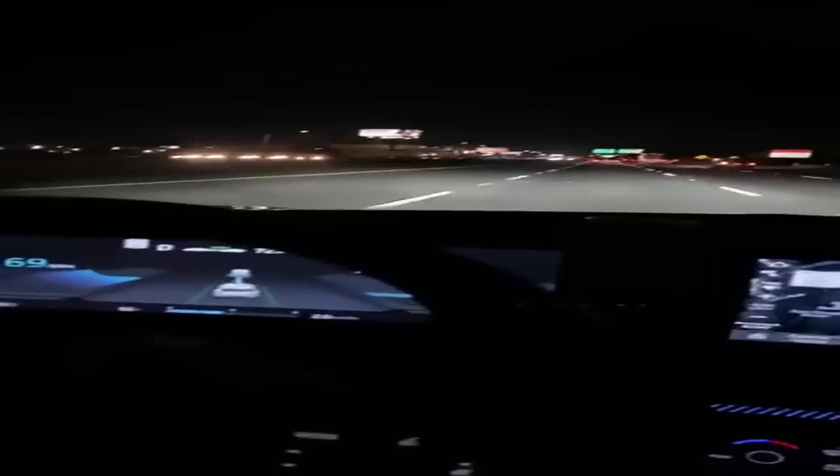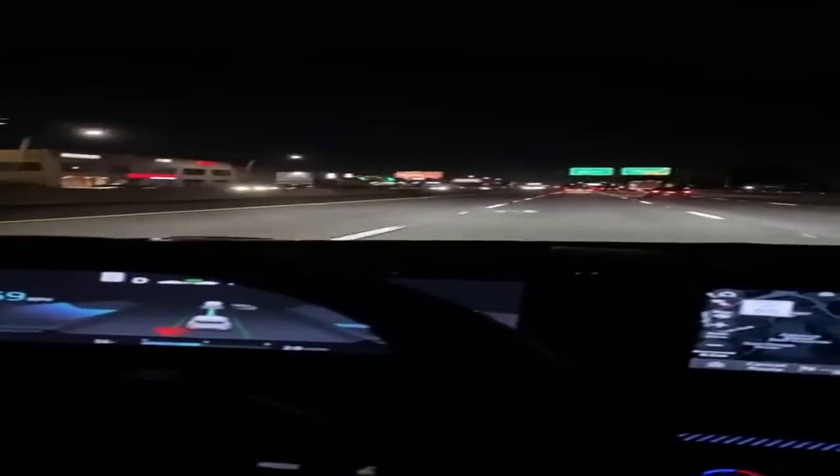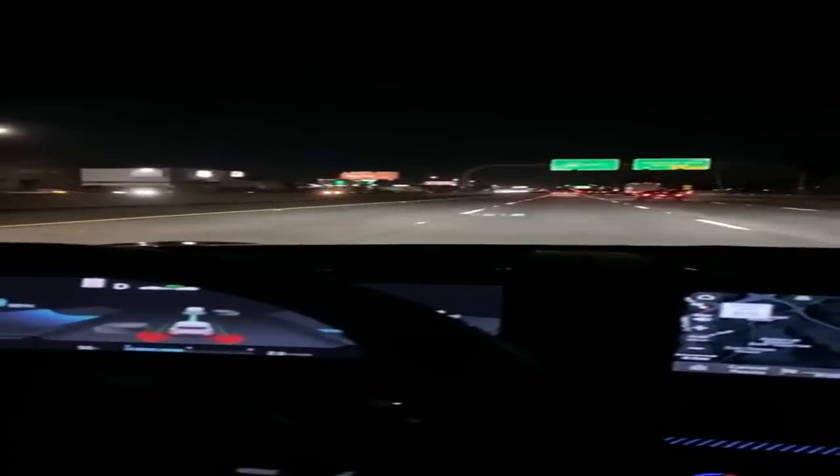All right, we're gonna go somewhere tricky in a bit. This road turns into a tricky one. Does it feel like it's driving laneful or laneless? It feels completely laneful. It feels like it's not doing anything with the radar information.